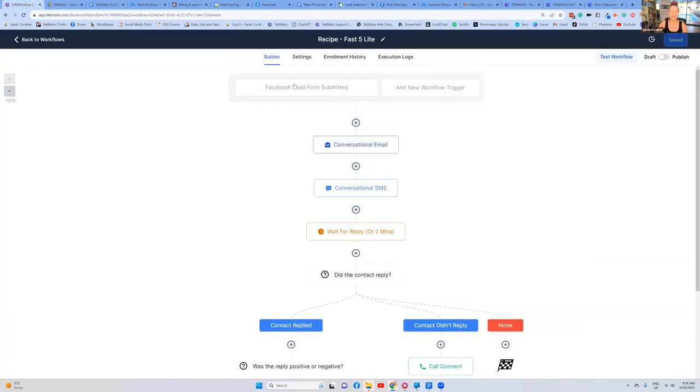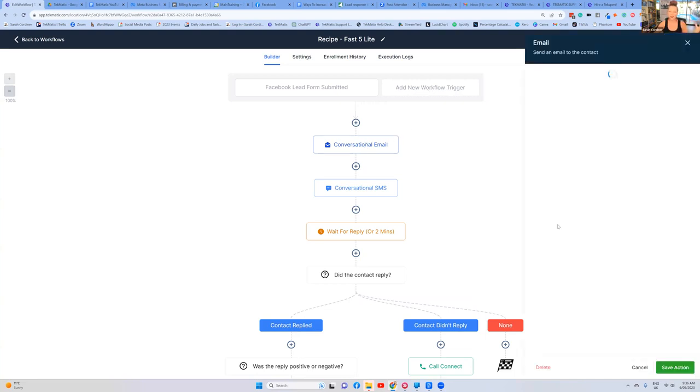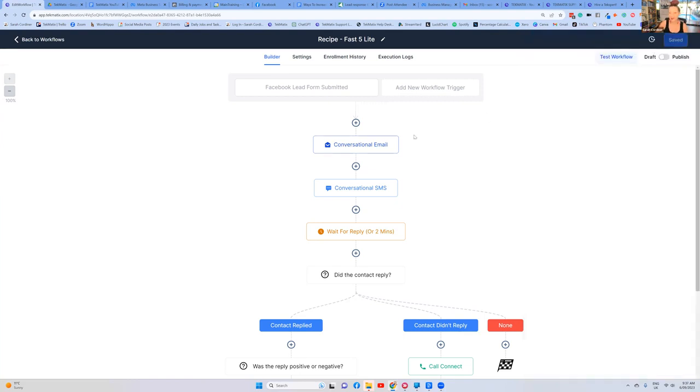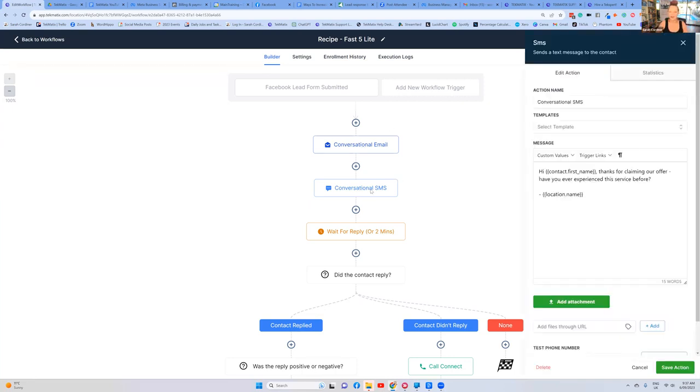So the first thing that happens is as soon as you have this new contact, this new lead, you could send them an email. And as an example here, send a conversational email. Thanks for looking at our thing. Thanks for joining our list. It's so great to have you here. What kind of business are you in? Right? You want to start a conversation. You could instantly send them an SMS.